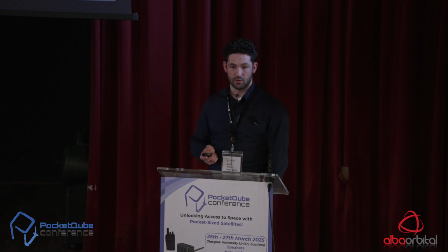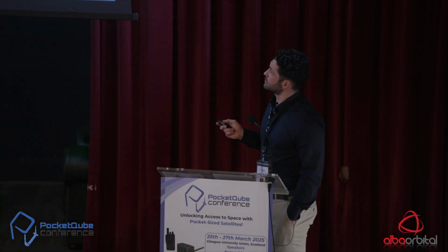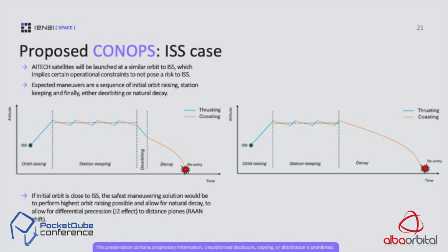So what can you do with a thruster like this? We analyzed some use cases. If you remember a talk from this morning from iTech, they've been looking into propulsion, and we are provider number 1. And as part of the conversation we had with them, we did some simple analysis using 360 to show what you can do with a thruster like this.